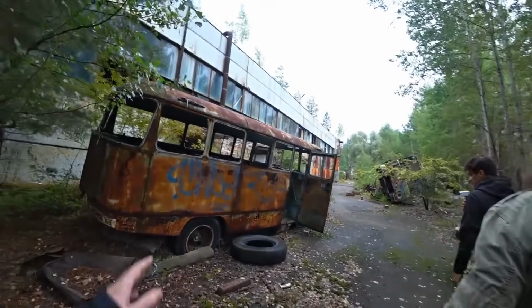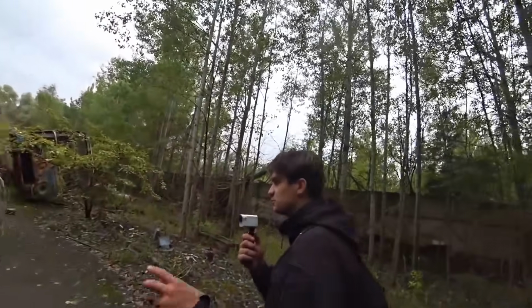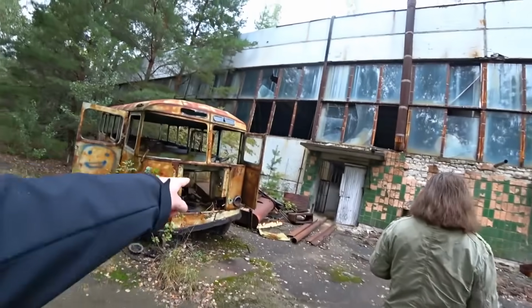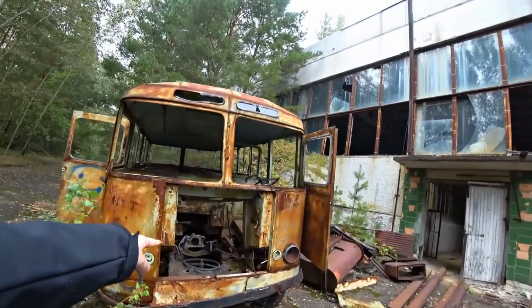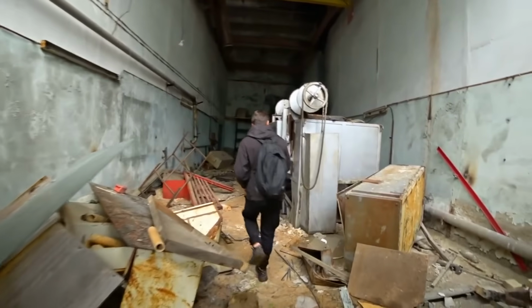What's this? A bus. There is another one upside down. These buses were specifically for the workers. Check out that. The engine was stolen, you see? What is there? What is it?